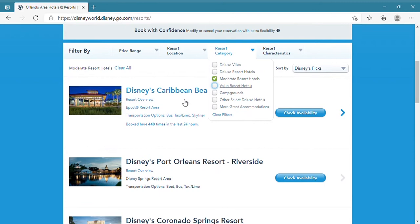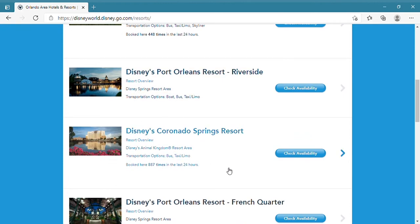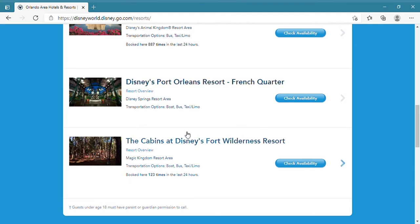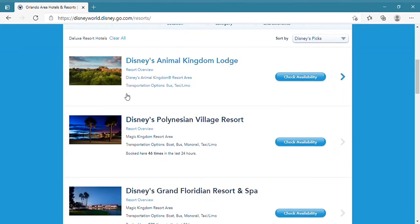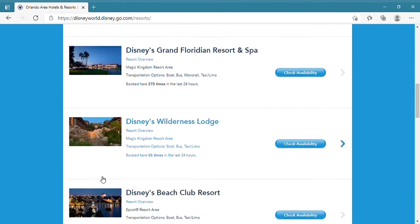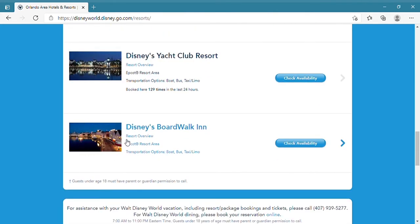You can do the moderate resorts. Caribbean Beach, Port Orleans Riverside, Coronado Springs, Port Orleans French Quarter, a cabin at Fort Wilderness Resort. So these are going to be your moderate. And the deluxe, you're going to have Animal Kingdom Lodge, Polynesian Village Resort, the Grand Floridian, Wilderness Lodge, Disney's Beach Club, Contemporary, Yacht Club, and Boardwalk.